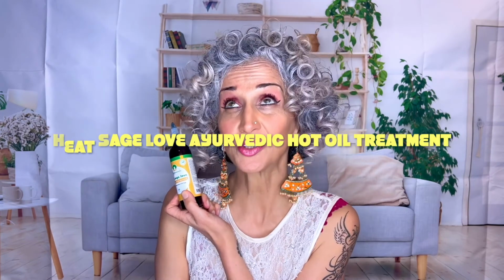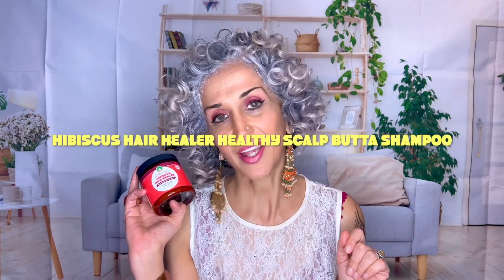Again, spoiler alert, amazing. The Heat Sage Love Ayurvedic Hot Oil Treatment is a detoxifying oil solution. It basically has neem, black seed oil, and sage, and promotes thicker, longer, luxurious hair, and is packed with antioxidants, aminos, and minerals. The Hibiscus Hair Healer Healthy Scalp BUTTA Shampoo is a botanical delight that removes dirt and chemicals from clogged pores and smooths the hair cuticle. The shampoo is formulated with hibiscus, amla, and carrot seed oil. Another thing to note is that it has a powerful blend of antioxidants and amino acids that together promote strength, elasticity, hair growth, and luscious hair. Oh, as well as scalp health.